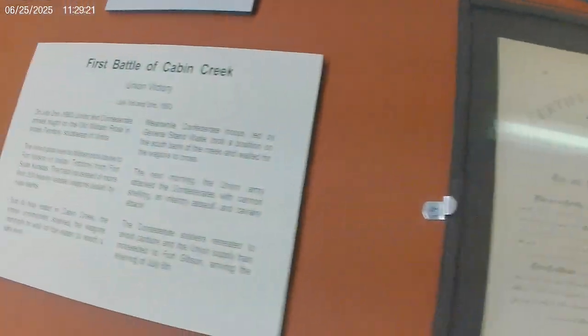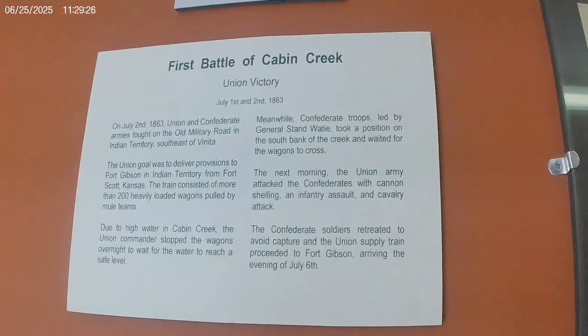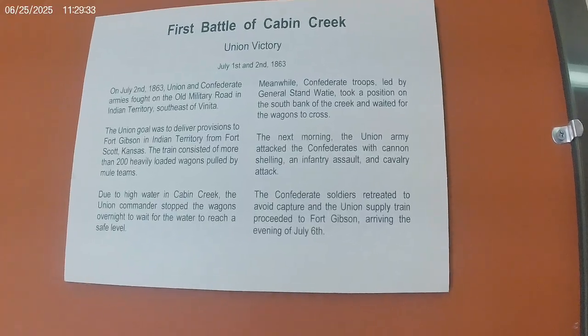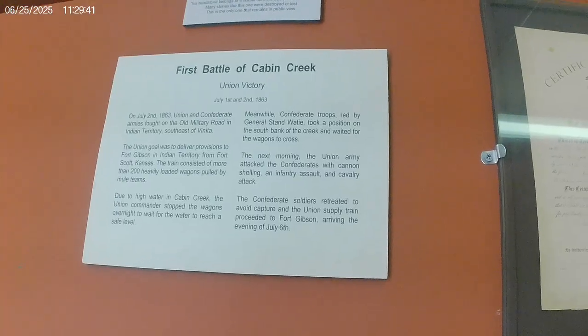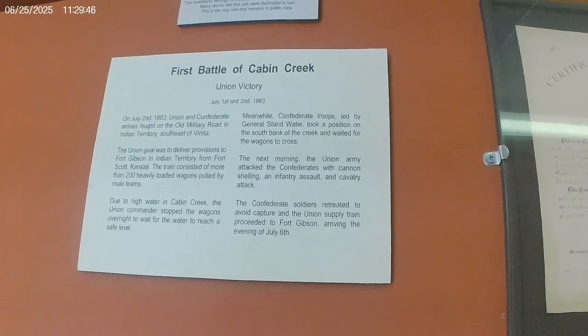And again, sorry about the glare. And look here, some soldiers. It's a certificate of service from the first battle of Cabin Creek. On July 2nd, 1863, Union and Confederate armies fought on the old military road in Indian Territory southeast of Vinita. The Union goal was to deliver provisions to Fort Gibson in Indian Territory from Fort Scott, Kansas. The train consisted of more than 200 heavily loaded wagons pulled by mule teams.